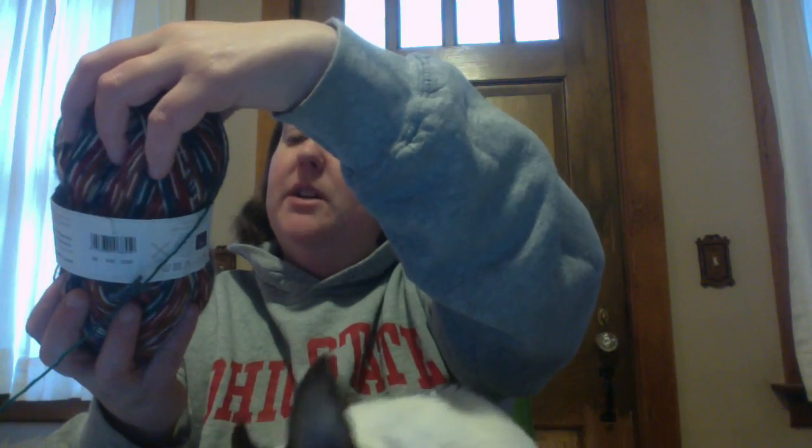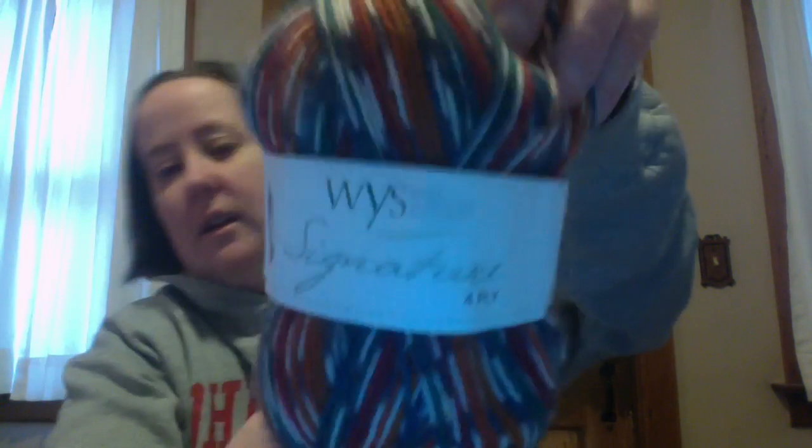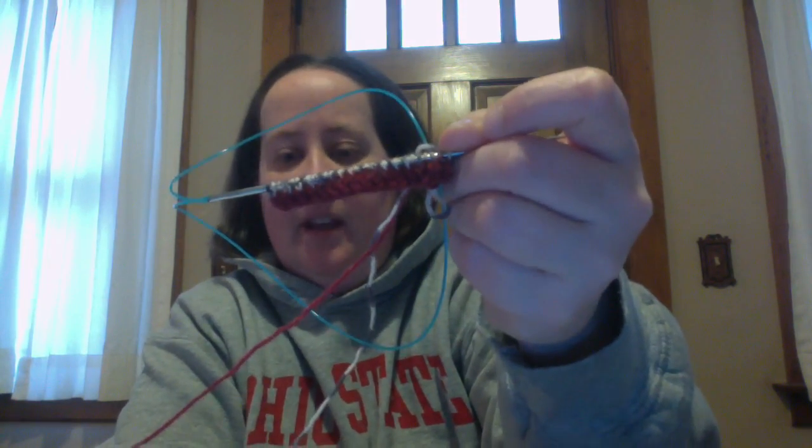My first work in progress is a pair of socks. It's out of the West Yorkshire Spinners Signature. This was sent to me by Bruno, and Terry Tinsel told me that this is the pheasant colorway. Just last night I finished the first sock and just barely cast on the second one. So that's WIP number 1.